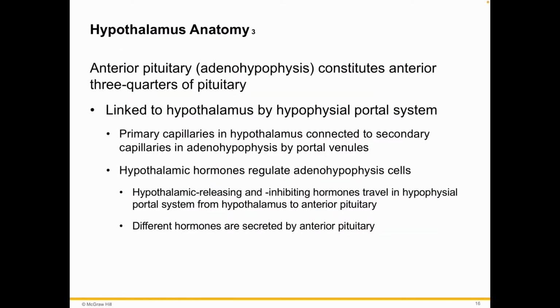So as far as anatomy, the anterior pituitary, the adenohypophysis, constitutes the anterior 3/4, not small, of the pituitary gland itself. It's linked directly to the hypothalamus by a hypophyseal portal system. And what that means is we have capillaries in the hypothalamus that are going to be connected to other, smaller secondary capillaries in the adenohypophysis, and specifically by portal venules, right? And venules are going to be smaller veins, right? The hypothalamic hormones are going to turn on and turn off, basically regulate these adenohypophysis cells, right? Tell them what to do.